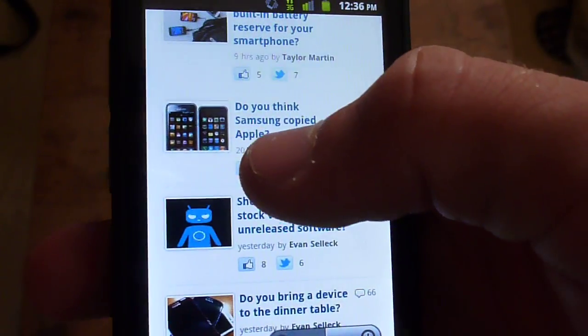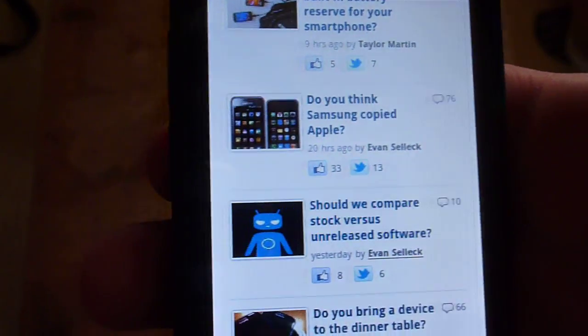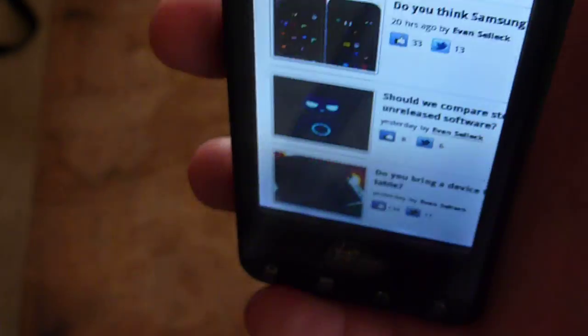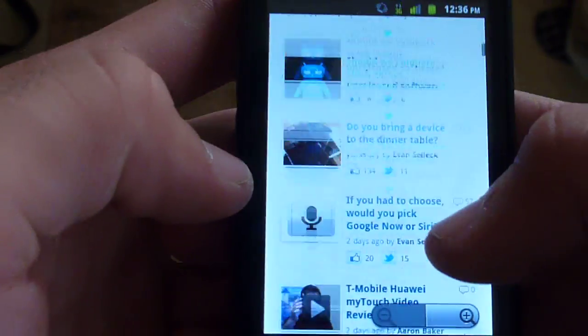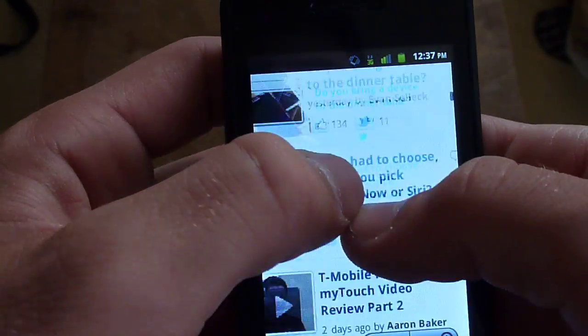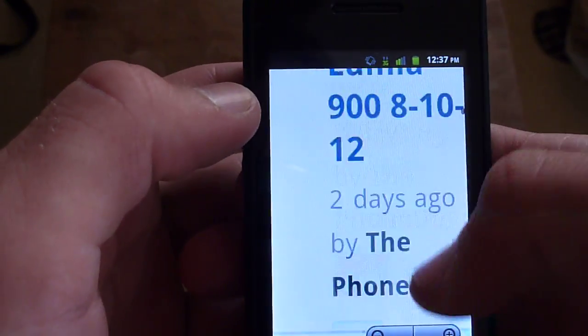The screen is just a crappy quality. The resolution is horrible. I'm not sure what it is, but it must be the screens that PCD uses, because the Venture had the same problem with me. Alright, it is fully loaded, and you can scroll through the stuff here and zoom in and out. So it's not horrible, like I said. And you should be able to pinch to get it in. Yep. Alright, and that's that.